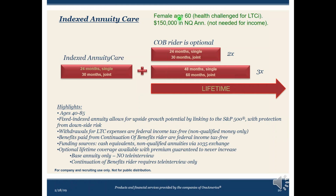So let's look at a case where we have a 60-year-old female, right? She's by herself, maybe her husband passed away, could be a divorcee. We don't know. She does not want to be a burden on her children. She's one of those that, if you know care is needed, she can't buy long-term care insurance because she's a diabetic. Well, again, with the annuity-based solutions, a bit more forgiving. It's not guaranteed issue, but it's very streamlined underwriting, no question.